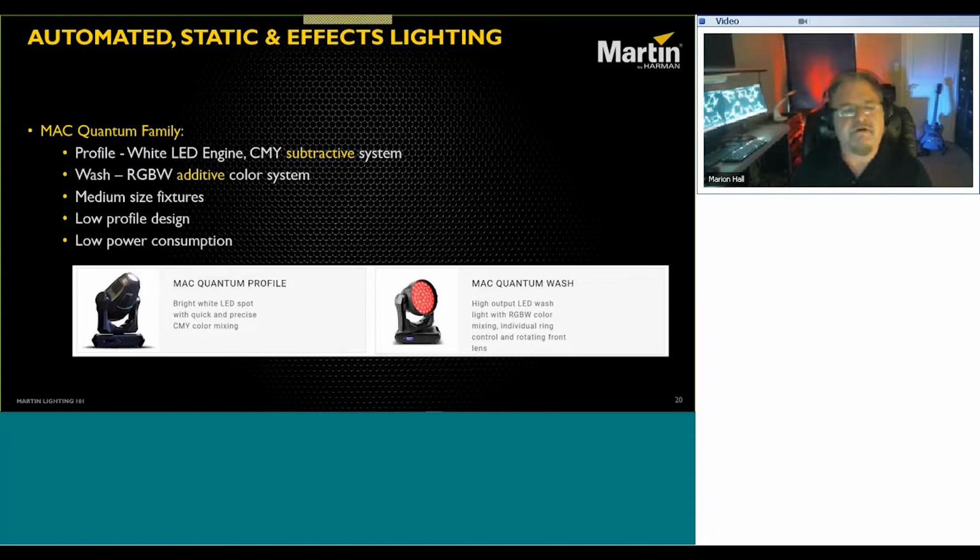And they don't actually consume a lot of power because they're using LED technology as opposed to discharge. Discharge lamps consume a lot of power because of that ballast that's used. So these are perfect for those types of applications like houses of worship, concert touring, smaller theaters. They're very bright. As a matter of fact, the Quantum Wash has an output of 15,000 lumens, just to give you an idea. But that's our Quantum family there, and you can find more information on that on our website, of course.